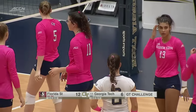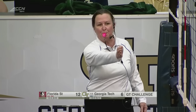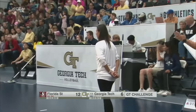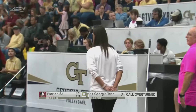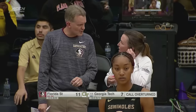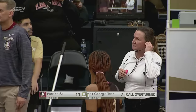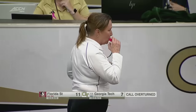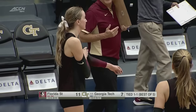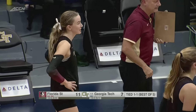Calling the court was a Florida State point. And take it off the board, give it to Georgia Tech. The best part this season about the challenge call, if you win it, you get to keep it. And you love it. Just using it, seeing the game, Coach Coley went right to it without hesitation. Make it 11-7, Florida State.